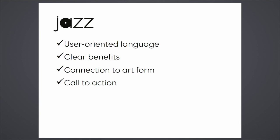And last but not least, closing with that killer call to action. And I encourage you to think of calls to action as more than just buy tickets. How else can you say that?